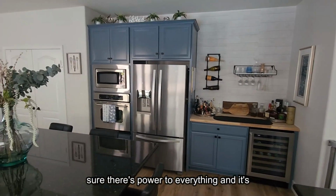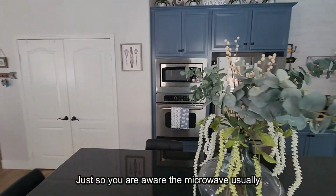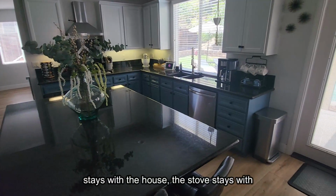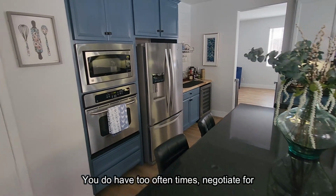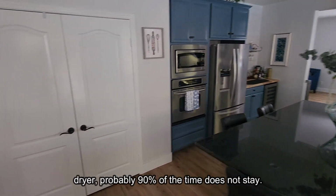And it's very customary, just so you are aware, the microwave usually stays with the house, the stove stays with the house, the dishwasher stays with the house. You do have to oftentimes negotiate for the refrigerator. Sometimes they will leave them. Washer and dryer probably 90% of the time does not stay.